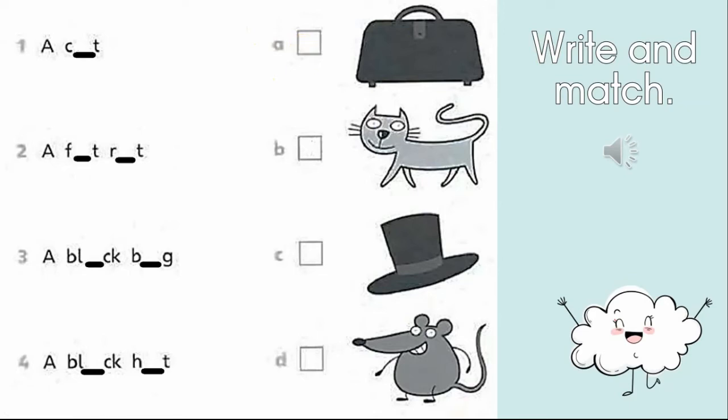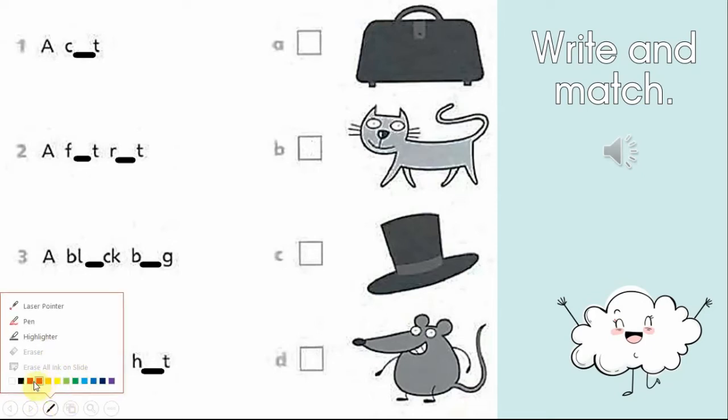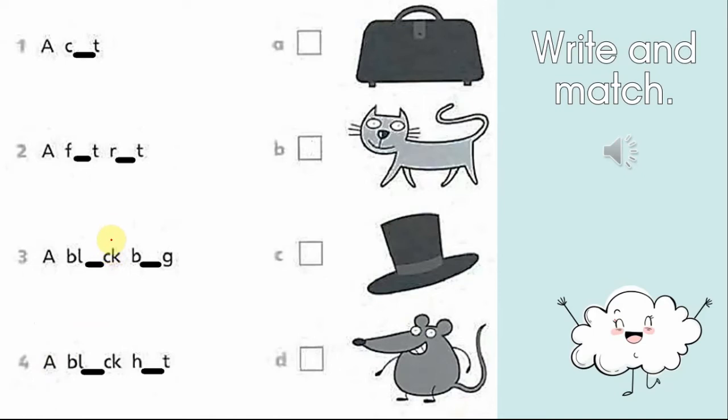You need to fill in the blanks. You need to find from the left which one is more suitable for a black bag. Okay, I will guide you to write. Number 3 is more suitable for the phrase a black bag. So we fill in the blanks. Do you still remember A sound is the letter A? Then we need to number the picture. Do you still remember which one is a black bag?